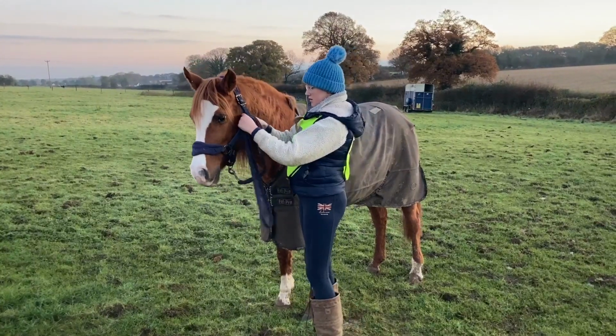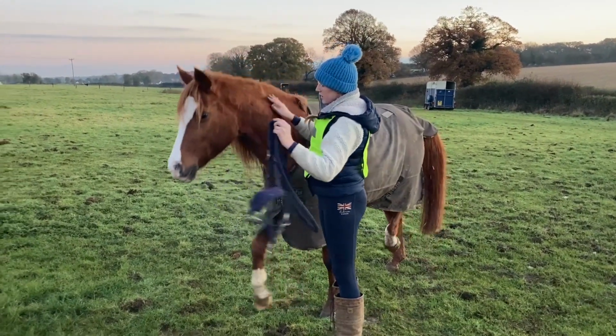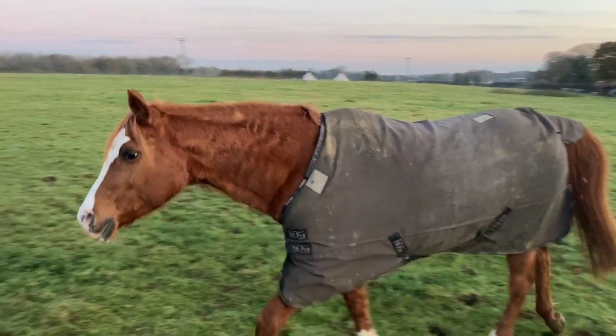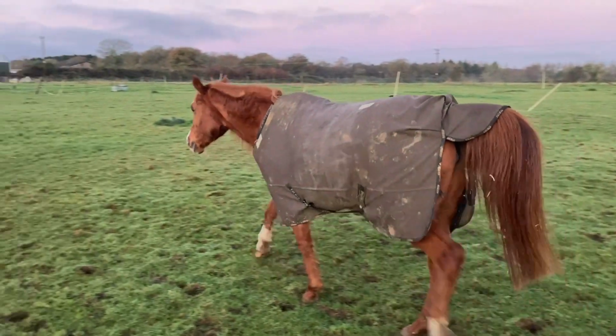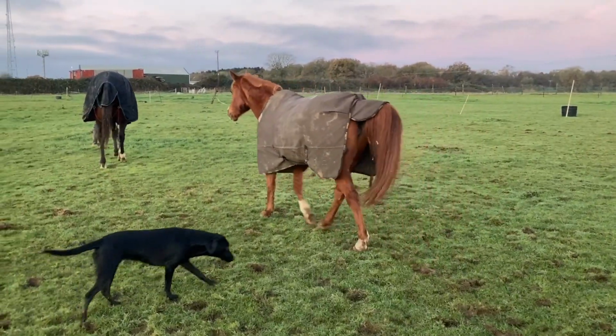So then it's time to release the princess into the field. She goes off to find Womble and my mum, as my mum does some in-hand work with Womble every morning and evening whenever she handles him. And then it's time for me to battle my way back across the mud to the feed room so I can put her head collar away.